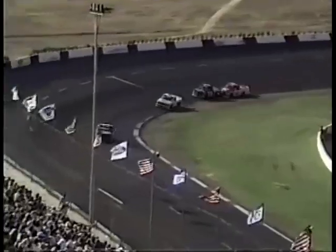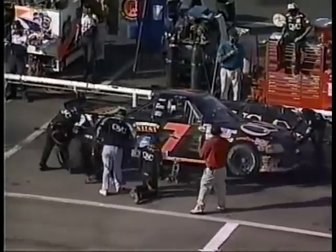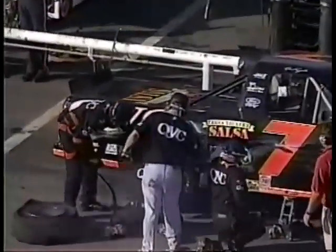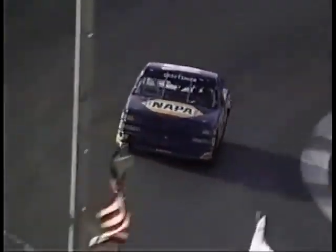Unscheduled stop for Resendiz. Dave Resendiz has just come off the racetrack. An unscheduled stop for the QVC team. A right rear tire that is flat. And in the instance of this, you can make a tire change with the okay of the NASCAR official. He will look over the offending tire and say, okay, go ahead and make the change. We are at lap 271 here in Bakersfield.